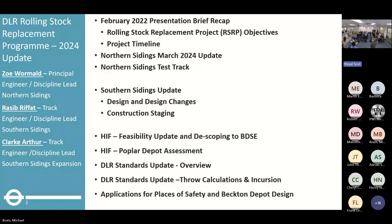So we need to hear from Clarke. Hello, I'm Clarke. I'm a track engineer with CFL as well, alongside Zoe and Rasib. I'm currently the discipline lead for the HIF and what is now called BDSE, so it's a renamed project now. I'll also talk a little bit about Poplar Depot that was done underneath the umbrella of HIF to increase the capacity. And then I'll talk about the DLR standards update that's happening in order to change some of the standards or fill out the standards in order to assess the new trains.